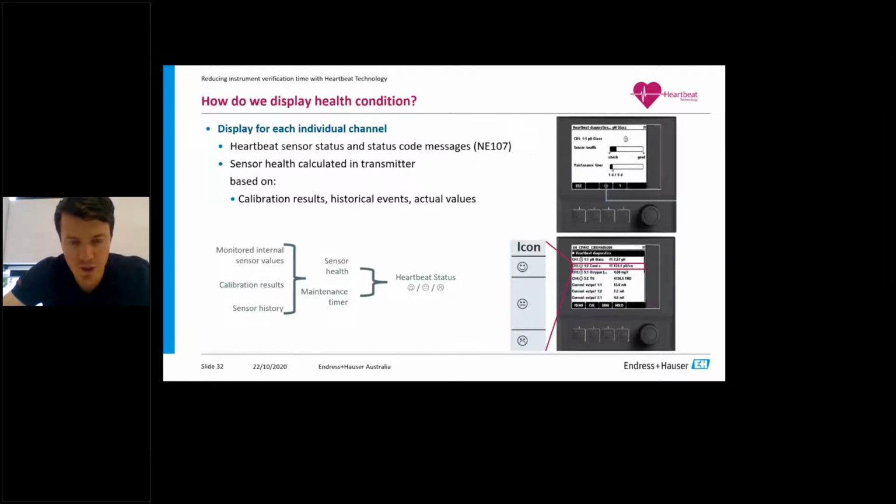The smiley face means you're good to go, nothing's wrong with your probe, carry on as you are. The straight face here in the middle is you may need to take some attention on your probe, possibly perform a cleaning or a calibration, and the unhappy face is you're in trouble at this point. Do your calibration, do your maintenance really quickly, or your probe is likely to fail. So this is how we combine all those values together.